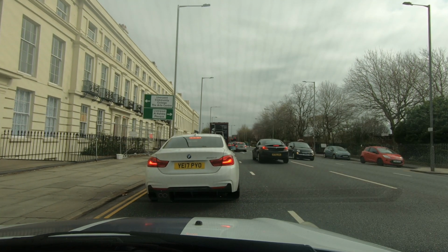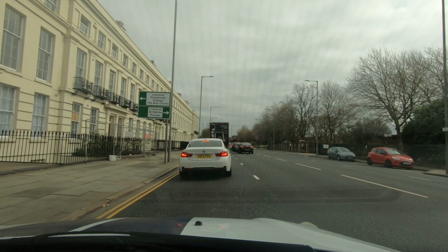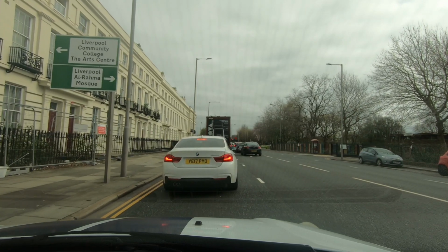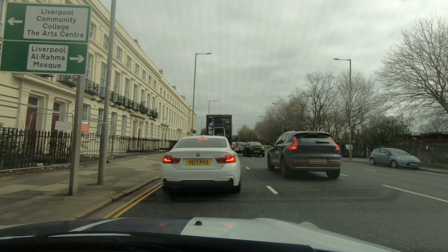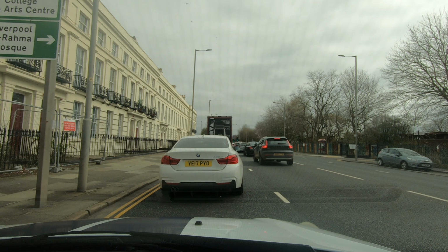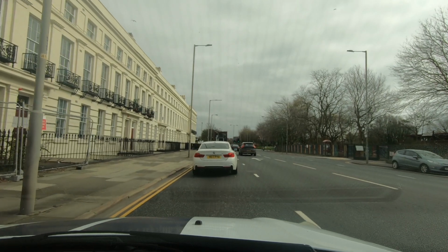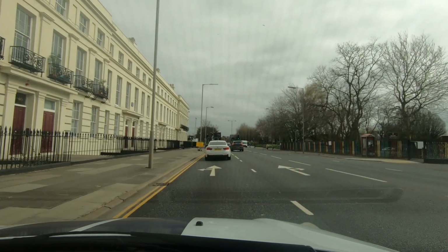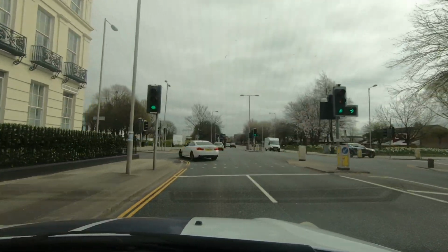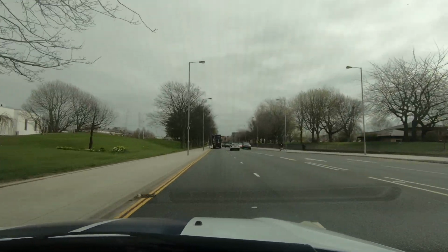This is Upper Parliament Street's junction with Grove Street, and it's a street which has changed dramatically in my lifetime. In the 60s it was full of derelict houses because of the bombing during the war. So it has a different feel to the rest of the streets in this area, because a lot of it is pretty new in relation to the rest of its surroundings, and it does look a lot better than it did back in the days of me going to town on the number 5 bus.